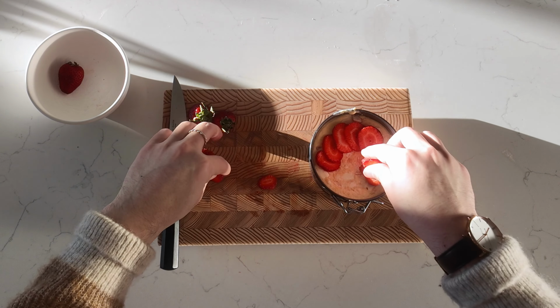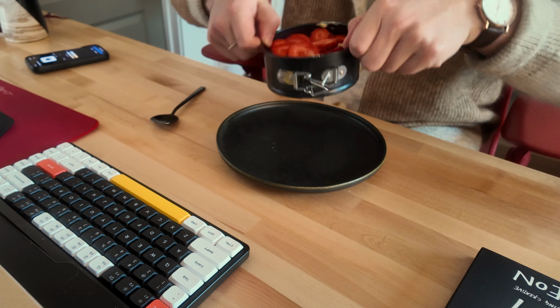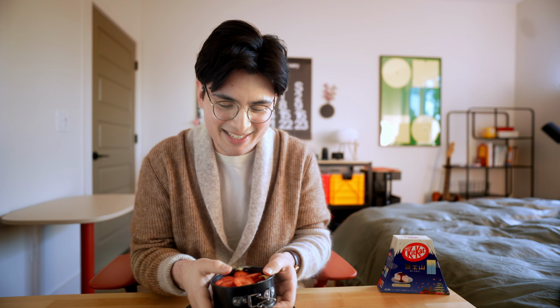The cheesecake's ready. Oh. It looks like I just need to release it from here to get the cake out. Ooh. Oh no, the cheesecake is stuck to the edges, and so as I'm trying to release it, it's just pulling itself apart. Or I guess I'm pulling it apart.